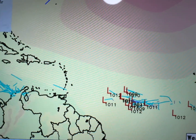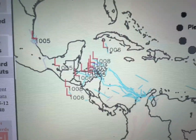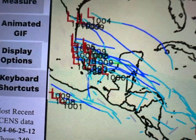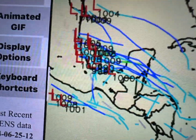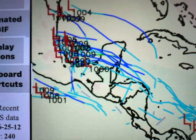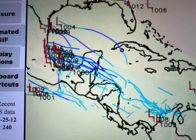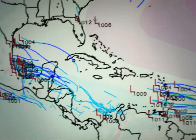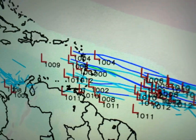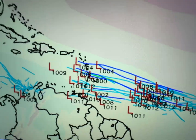Let's see, forecast hour 156. So this here is until next Tuesday. There are a lot of members showing even some green lines in the southwestern Gulf of Mexico, some blue lines too, some potentially like a tropical depression or a storm, but take it with a grain of salt. And down here we have lots of blue lines and even a green line for potential systems.